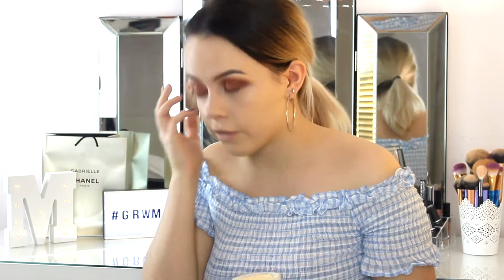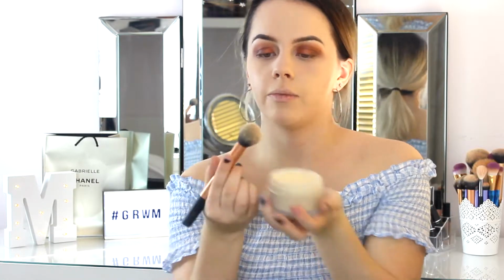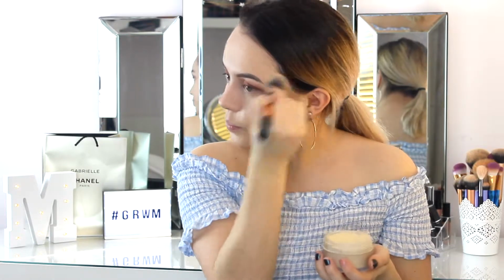I don't really like to bake because I baked one time with a loose powder and my friend took a flash photo of me and I had white lines all under my eyes. And so ever since then I've forbidded baking under my eyes. So once you've done your under eyes, you can obviously do the rest of your face just as normal. Pick up some powder, tap off a bit of excess and go ham. Get matte.